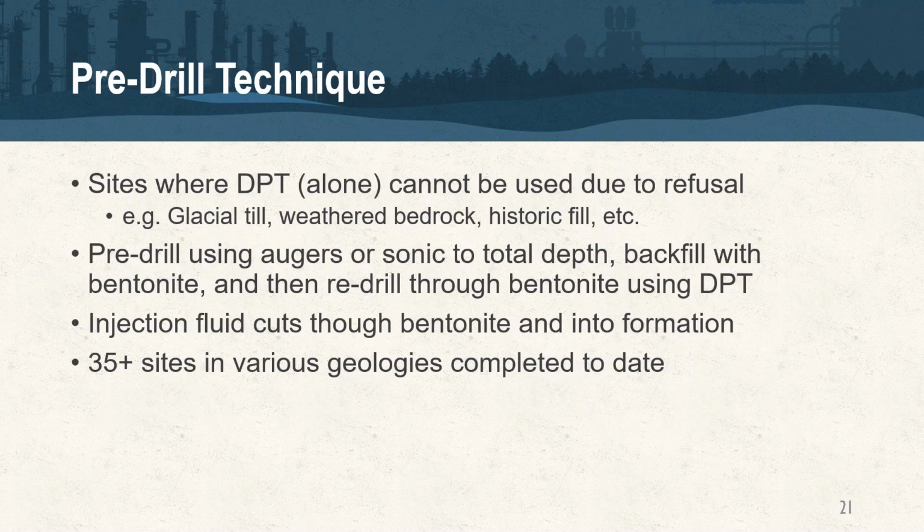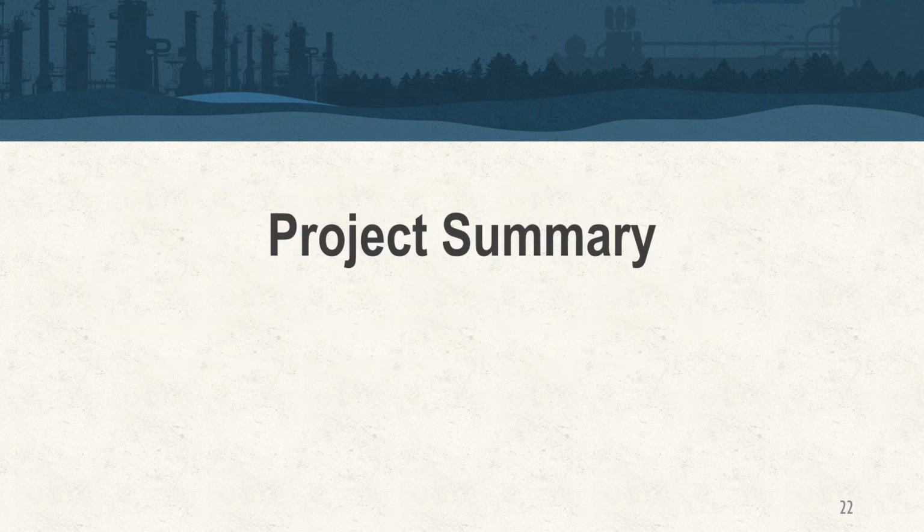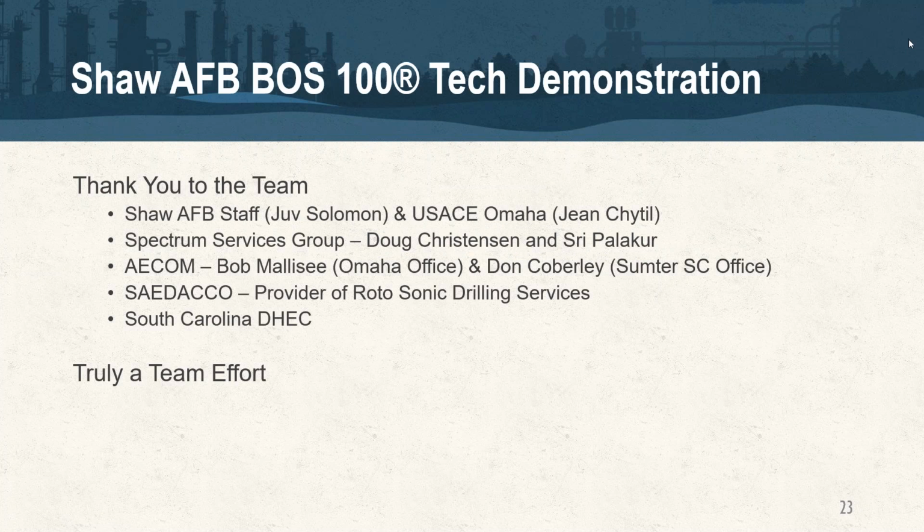All right, so this is where I'm going to end here. So this is the summary of the pre-drill technique. Gary's going to go into a lot more detail than what you see here. I'll just mention that we've used this technique somewhere between 35 and 40 sites in various geologies, or even fill material, glacial till, weathered bedrock, in pretty much every corner of the country so far. And so Gary's site that he's going to talk about is in South Carolina. It's a Department of Defense site. So I'll get that loaded up here, Gary, and I'll let you take over.